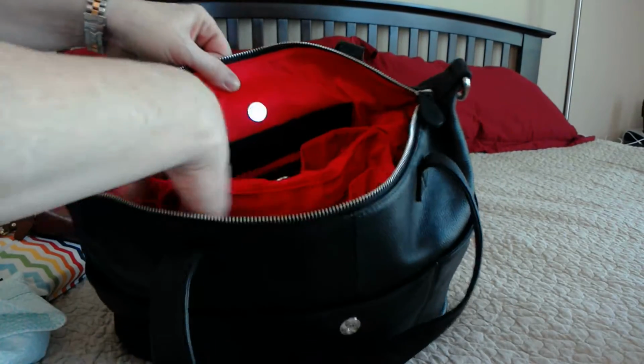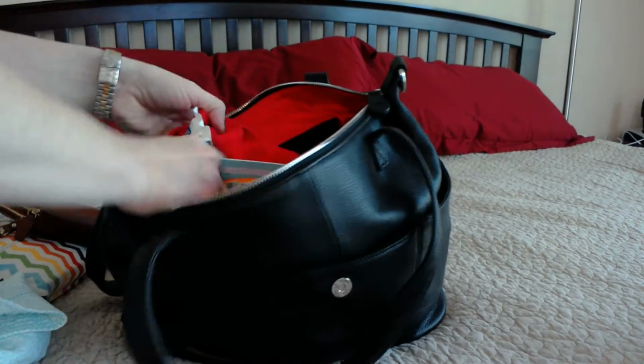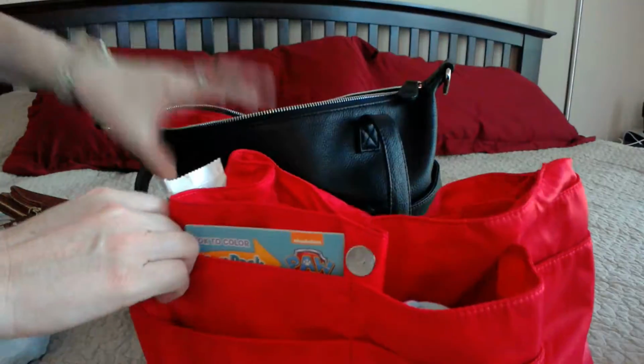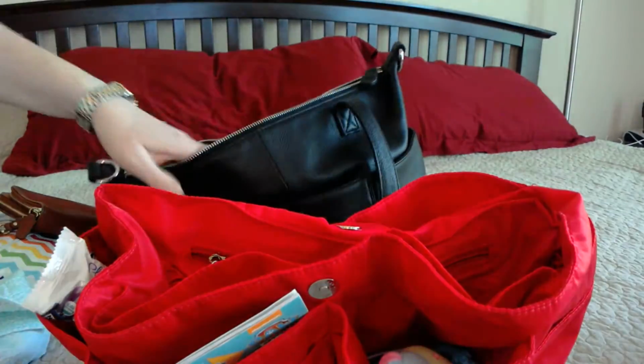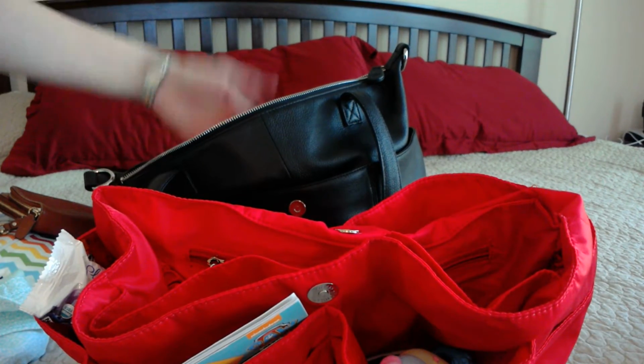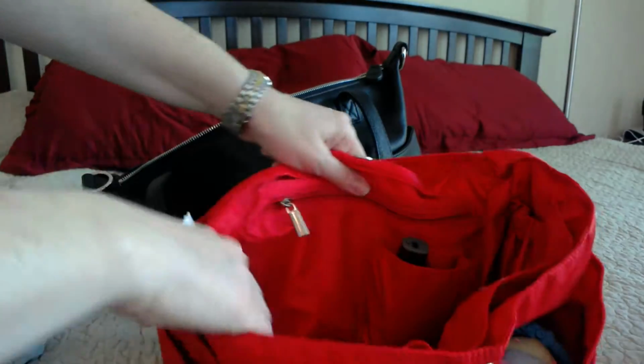This has this little pull-out thing, so let me pull it out so I can show you. So it has this little insert thing that you can pull out, and see, it's pretty spacious, but because it's so packed in there, I can't utilize all the pockets like I should be able to. So anyhow, that's fine. It's still a good bag.